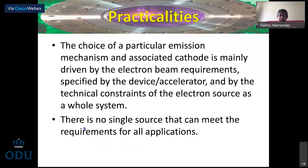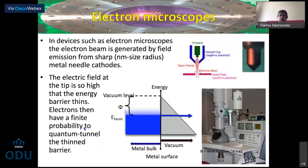But in order for these mechanisms to work, we really need to choose or focus on a particular mechanism. It really is driven by the requirements of each electron accelerator or device that we want, because there is no single source that can meet the requirements for all applications. For example, some of them require a constant stream of electrons, which is called DC beam, and others require a pulse beam. The electron microscope is an example that requires a constant stream of electrons, or DC.